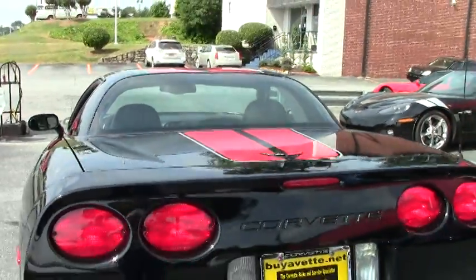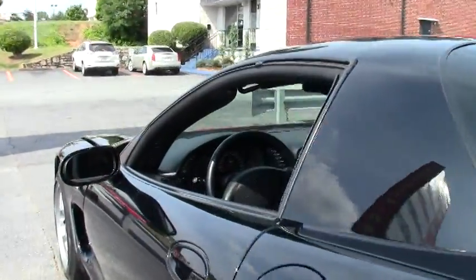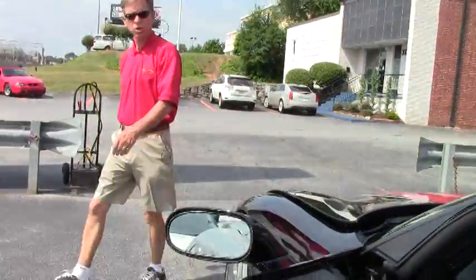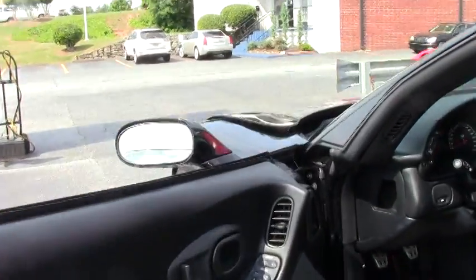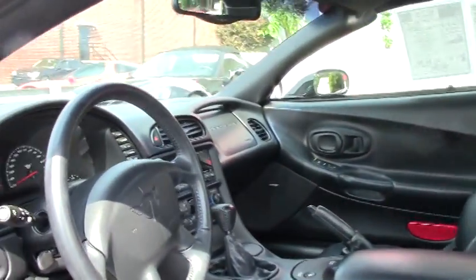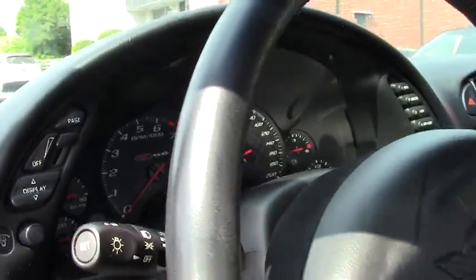As we walk around and look at the paint, you can see it's in great shape. Somebody's taken good care of this car over the years. The interior is in very good shape. Seats are in good condition. Door panels look good. Only 34,000 miles. Appears to be a garage kept baby. See, all the gauges are clear. Dash looks good. And of course, a Bose stereo.